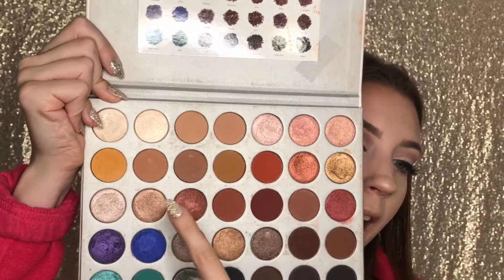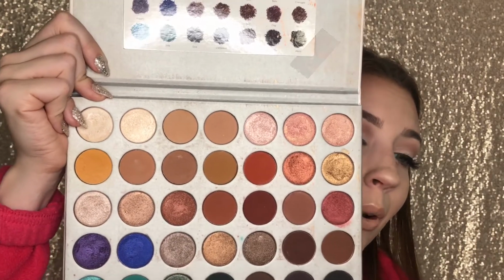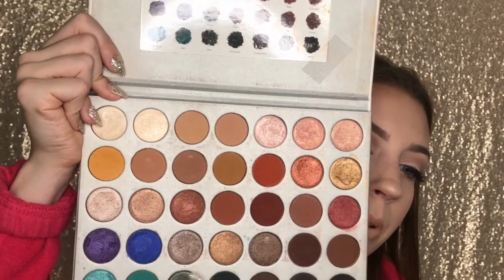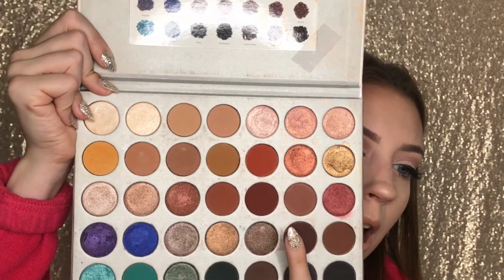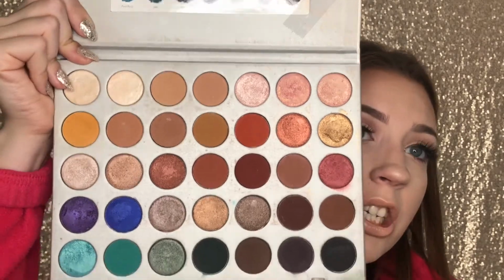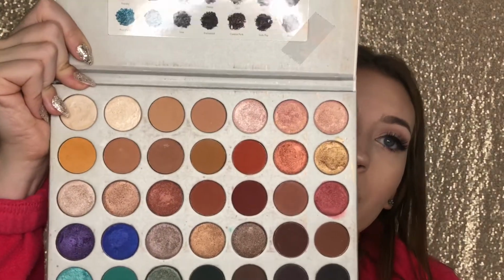More neutral eyeshadows over here. You got some dark eyeshadows right here for a smoky look. You got your burnt orange and copper. There's tons of golden eyeshadow shimmers you could use. You even have some burgundy shades right here. I just think this would be the best palette for a fall time look.